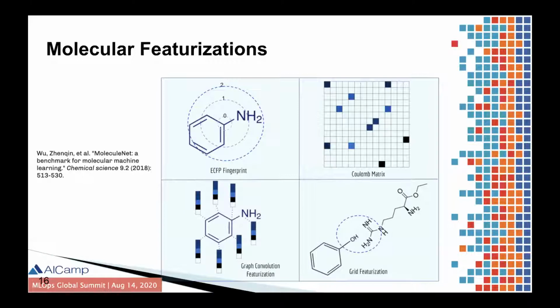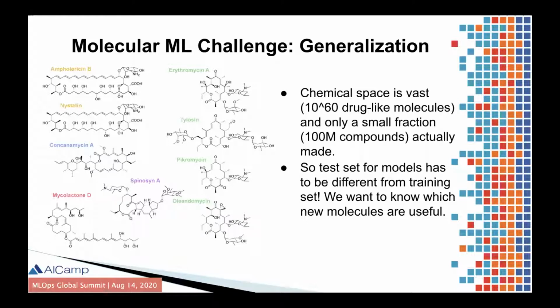You can also have things like graph convolutional featurizations. These featurizations annotate each atom with a local descriptor, which are then combined through various deep convolutional networks. There are also things like grid featurizations, where known three-dimensional information about stable configurations of molecules is used as input to the machine learning system. So in general, being able to create a production molecular machine learning pipeline means that you should have a working knowledge of the different types of featurizers that are available and understand when each type of featurization is relevant or not relevant.